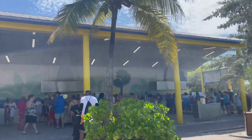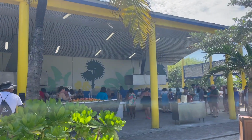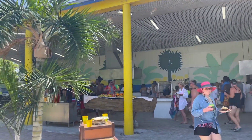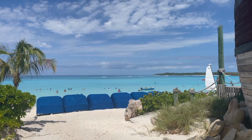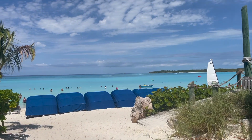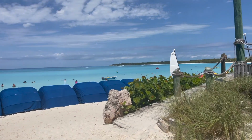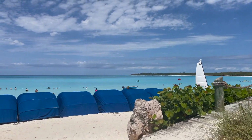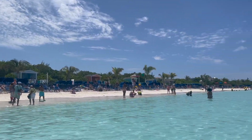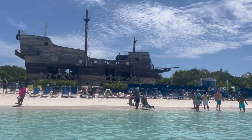Here's the buffet area. It's open from like 11 to 1:30. Half Moon Cay may be my favorite private island. It's always beautiful weather. It's always swimmable. It's a little warm. There's not a ton of shade. Even though I went solo for my excursion, I knew to come out here by the Shipwreck Bar because I was going to find my family, and surely I did.